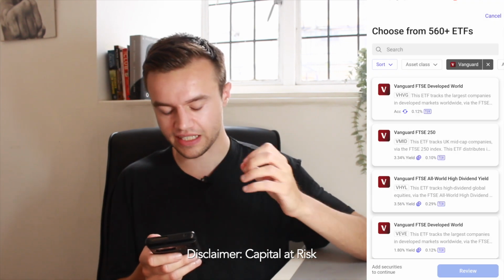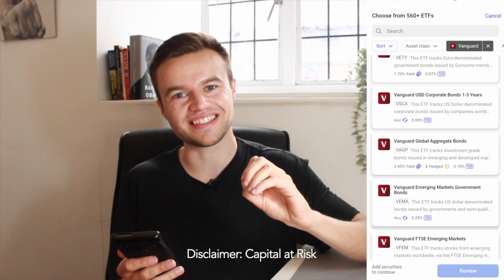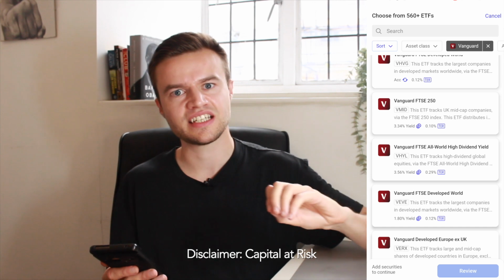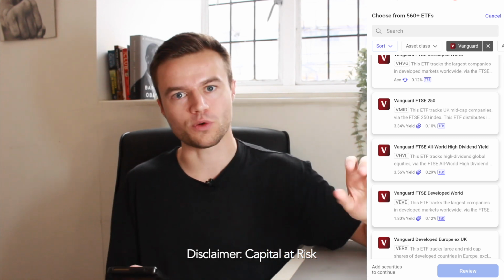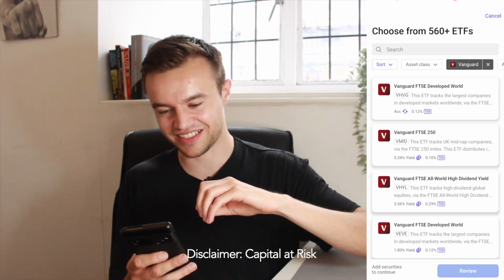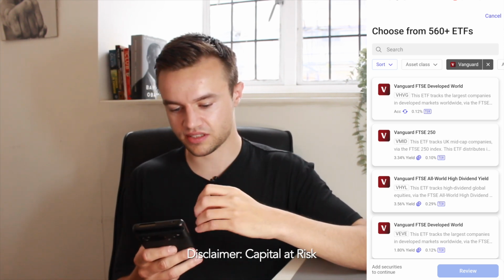different Vanguard funds available. And the crazy thing about Vanguard funds is that they're actually cheaper to invest in on InvestEngine's platform compared to using Vanguard Direct. And the reason for that is because the DIY side of InvestEngine has no platform fees, whereas Vanguard's platform has a 0.15% platform fee.